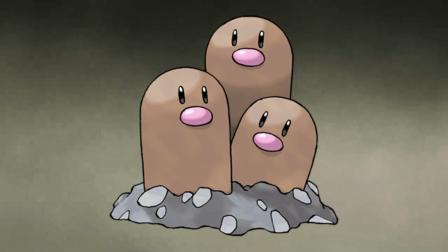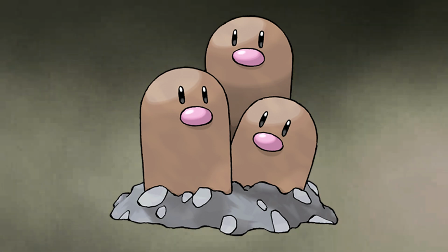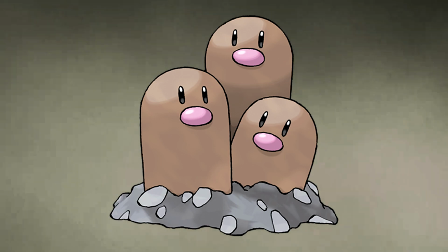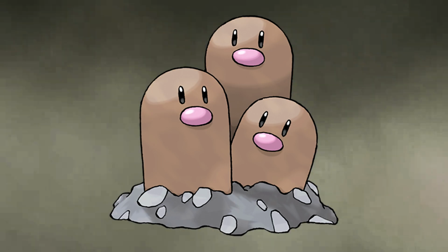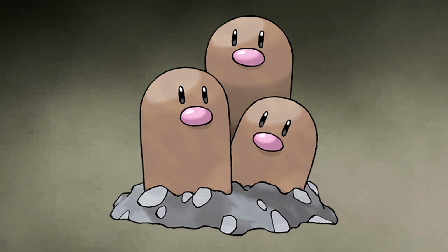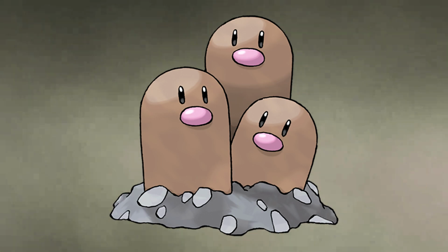Pokemon Ruby, Sapphire, Omega Ruby, and Alpha Sapphire. Dugtrio are actually triplets that emerged from one body. As a result, each triplet thinks exactly like the other 2 triplets. They work cooperatively to burrow endlessly.